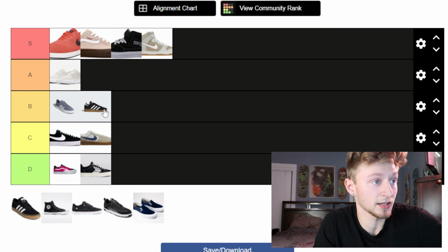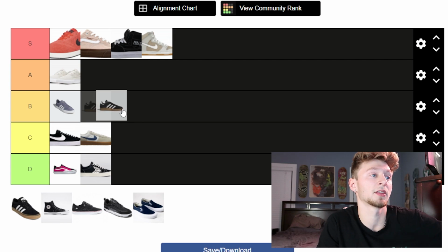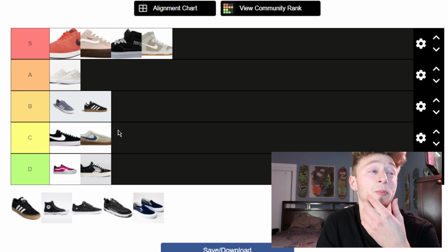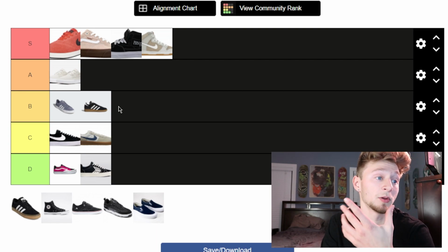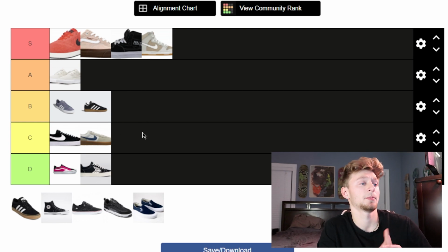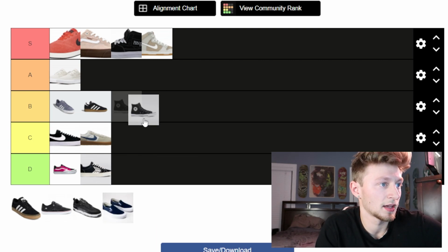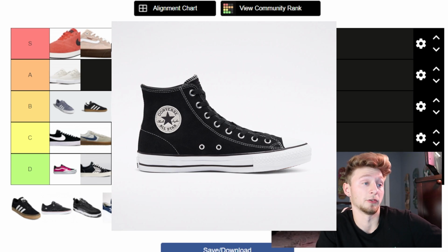I do like a good cup sole for its protection aspects. So I will say it's probably better than the Blazer is. And maybe I'm remembering falsely, and it actually does have a sufficient amount of grip. Maybe I was just getting Jessup at the time. I think I'll just probably keep it in the B tier, but just lower down in the B tier. How about these Ctas High Pros?